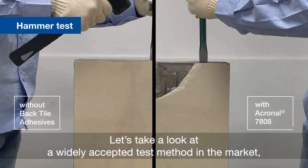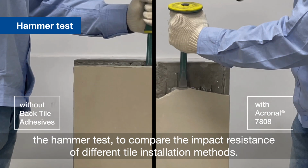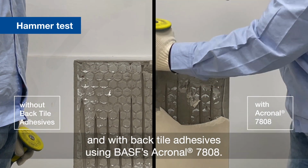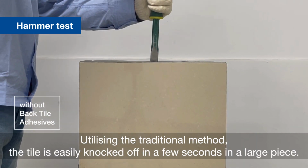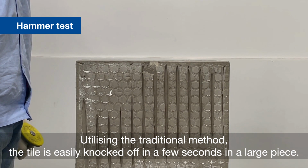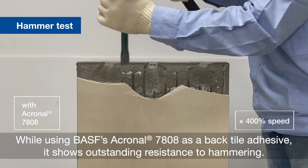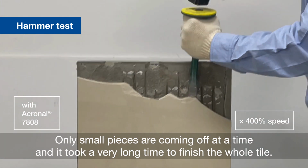Let's take a look at a widely accepted test method in the market, the hammer test, to compare the impact resistance of different tile installation methods. This test compares traditional methods without Back Tile Adhesive, and with Back Tile adhesives using BASF's Acronal 7808. Utilizing the traditional method, the tile is easily knocked off in a few seconds in a large piece. While using BASF's Acronal 7808 as a Back Tile adhesive, it shows outstanding resistance to hammering. Only small pieces are coming off at a time, and it took a very long time to finish the whole tile.